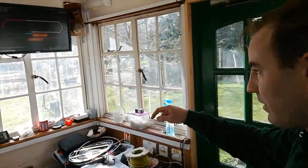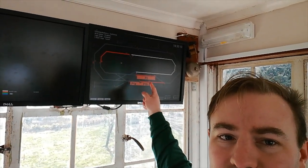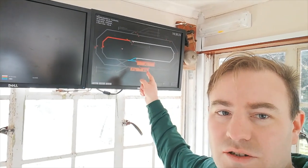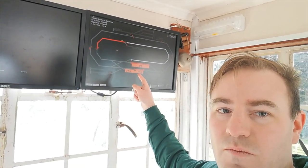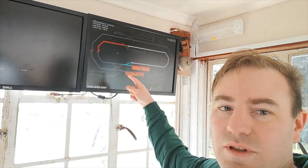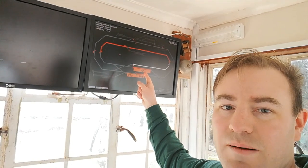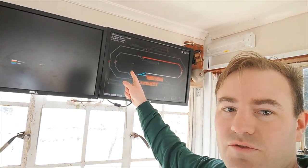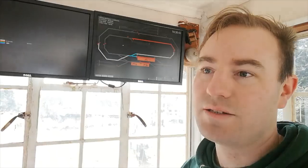They've also got a modern computer diagram, which is showing, so the red section is where there's a train, the white section is where the train will be. So the red section should disappear and the white section should show red as the train goes round. So that's on the inner loop. There will also be, yeah, there we are. See, now it's become red and this section here should lose its red once the end of the train, there we are, has now cleared it. So that's how they know where the trains are from what they can't see from the signal box.